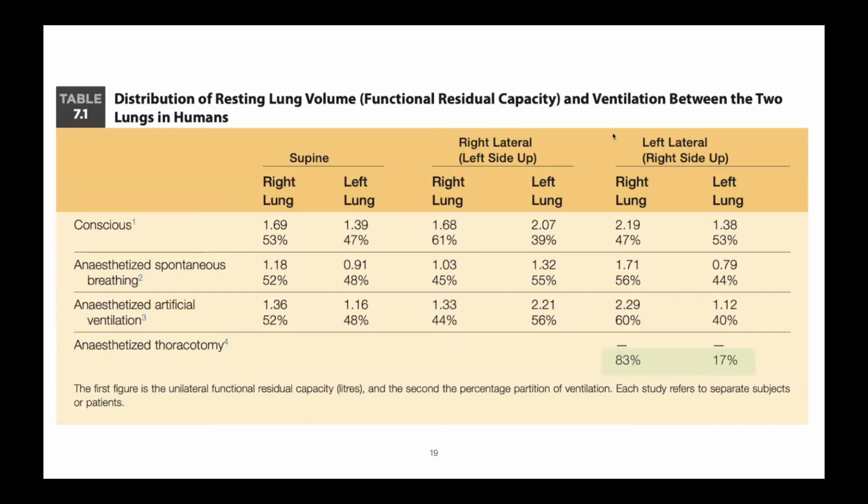And this is the distribution of ventilation here. So this is a patient who hasn't had one lung isolation. So they've got an open chest, and you can see here that this is in the left lateral position. So the right side is the non-dependent side, and on the non-dependent side, a lot of that ventilation heads up there. Okay, because the dependent lung functions on the very, very low part of the compliance curve.